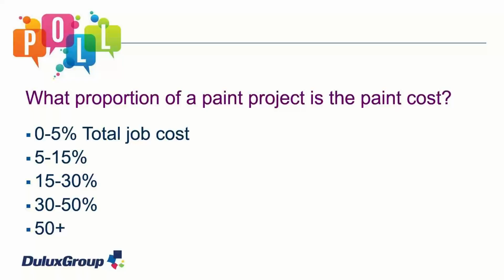Actually, you guys are about right. Paint varies depending on the nature of the project, particularly if there's remediation required. But actually, paint is between 10 to 15, or even a max of 20%, of a paint project. And what's really important about that, and Jacob, feel free to chime in here, is that if paint is a small proportion of the cost of the job, it's actually the most enduring part of the job, and it's the part that's going to be there for the longest.